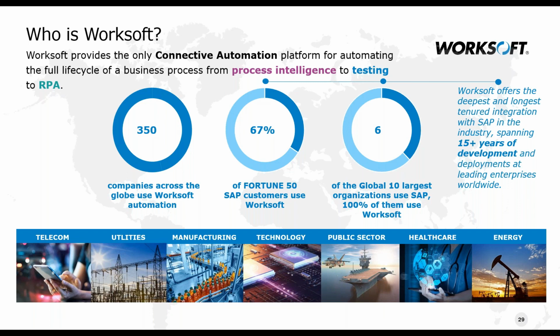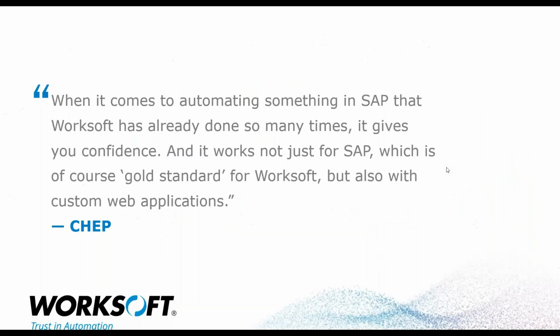So our platform spans, as I said, from process intelligence all the way through to testing and then into robotic process automation. So as I said, once we've taken those assets, we're able to take what we learned in the process intelligence about our applications and about our business processes and leverage that all the way through into being able to build out automated assets that can run in your production environment. And that is regardless of industry or vertical, right? We have customers across all of the industries, verticals that you're familiar with.